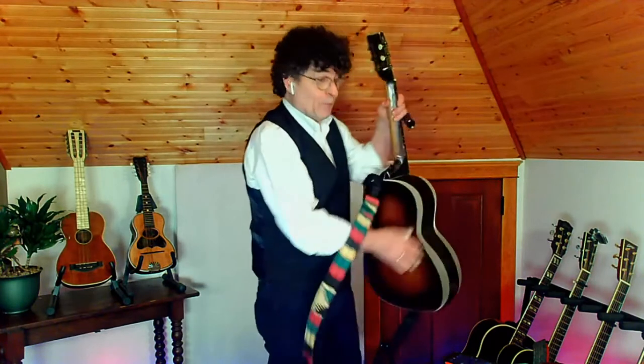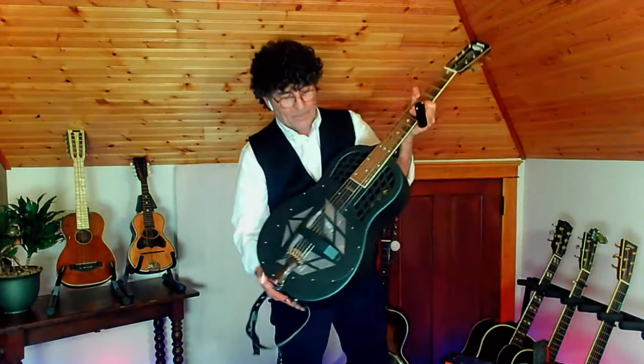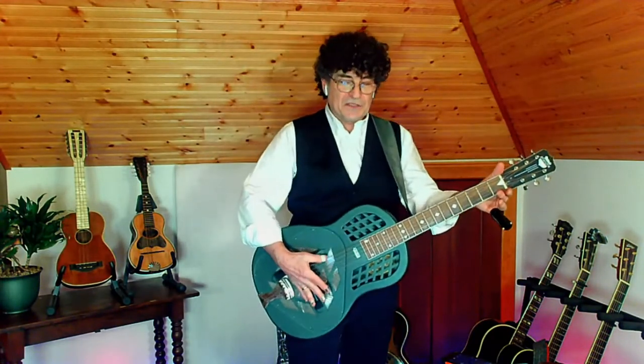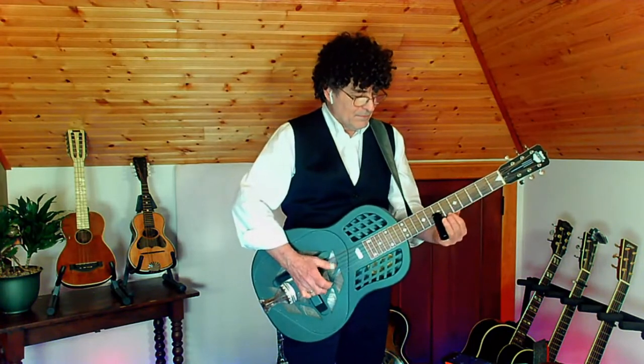I actually have a metal-bodied one here I did not use today. But just so you can see the difference, there is one that is actually made out of sheet steel. And it's a beautiful design. And instead of having a single 12-inch cone in it, this has 3 6-inch cones. And it has a slightly different sound. Even louder. And this was actually made by the Dopyera brothers after they left Dobro and created National Guitars. So there you go, a nickel-plated slide guitar and resonators.